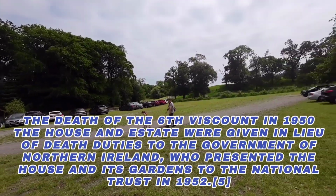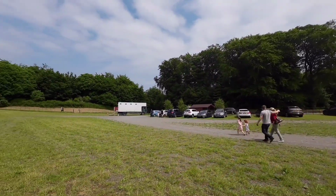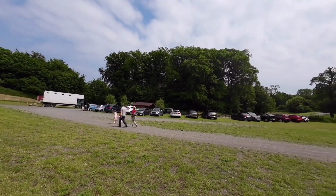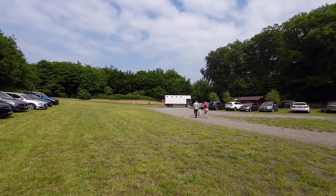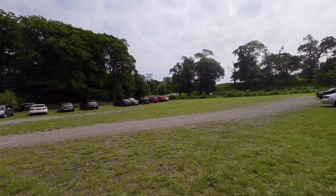But we'll carry on. Again, this was the setting for HBO's Game of Thrones. I think Castle Ward was for the Stark family, but we'll get all that information and we'll get cracking on with this, and we'll just start our hike off from here.